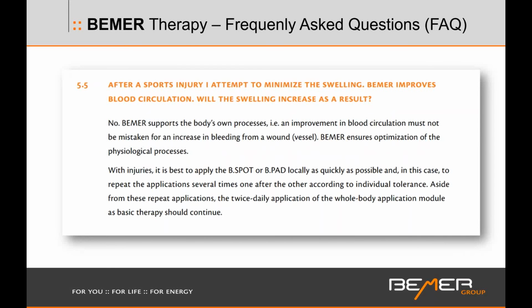After sports injuries, if you want to minimize swelling, support recovery through BEMER supporting circulation, a lot of people ask, will the swelling increase? BEMER supports the body's own processes. The swelling is not going to increase. In fact, BEMER is going to help decrease the swelling over time by moving the blood through the area, bringing in the new materials, and clearing out damaged tissue or waste products. Therefore, that inflammatory process can close or complete itself to move into the regeneration phase of healing.